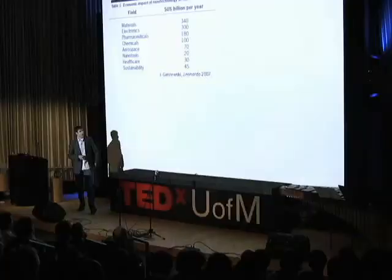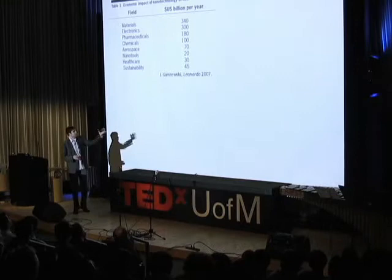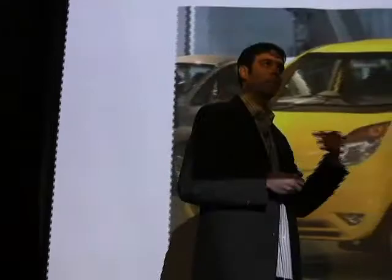For example, studies say that nanotechnology might contribute $1 trillion or more to our economy in the next couple of decades. It also leads to things like Michael Crichton's book, Prey, that says that we're going to have these swarms of nanobots come and take over and kill us all. And we also see things like the Tata Nano, and I'm sure there are a bunch of iPod Nanos in this room, but that's not really nano. But all these are examples of how the perceptions, the prospects, the hype, and the reality of a new technology lead to different expressions of what it could mean for society.